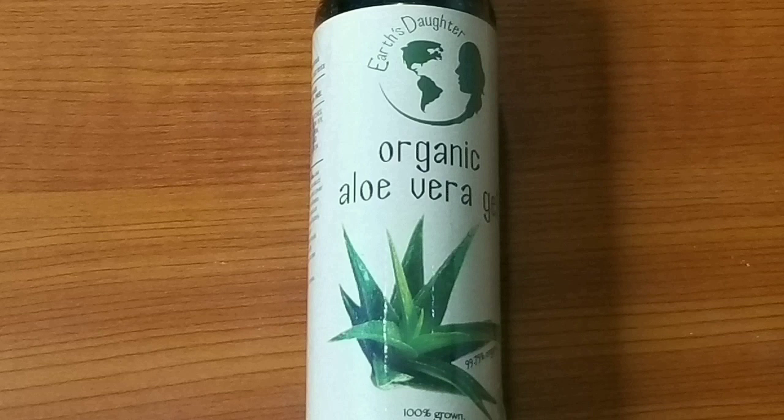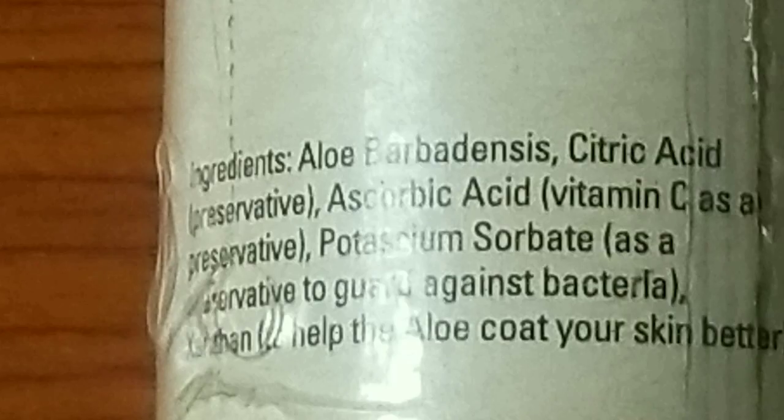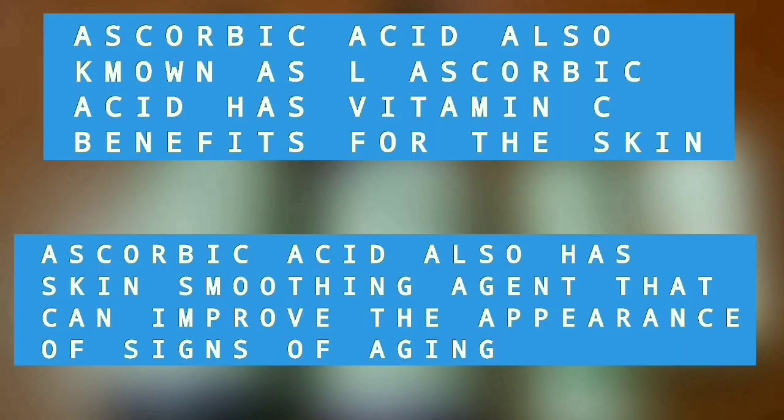So another ingredient that is used in it is ascorbic acid. Ascorbic acid is also known as L-ascorbic. It is an acid that has vitamin C benefits for the skin. It is a potent antioxidant and skin smoothing agent that can improve the appearance of signs of aging. And so this is one of the ingredients that we have in this aloe vera gel.